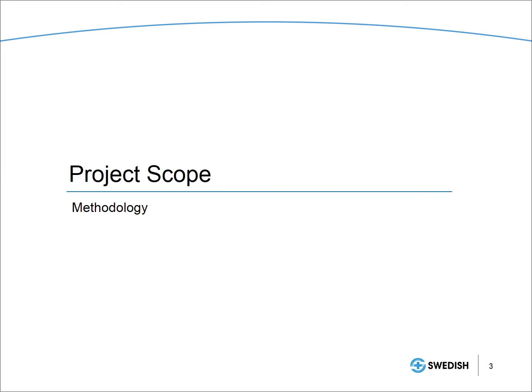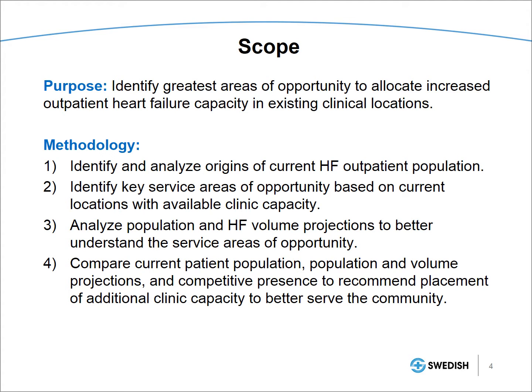Project Scope. So what we were trying to do is align extra clinic space for heart failure patients, and we basically have extra capacity coming on with two new heart failure physicians starting in the greater Seattle area next month. So my job was to figure out where we are going to place those physicians to better serve the population of cardiac patients in the greater Seattle area, and then on top of that, how can we optimize that revenue stream and volume, so not just better for business, but what's also better for the community.